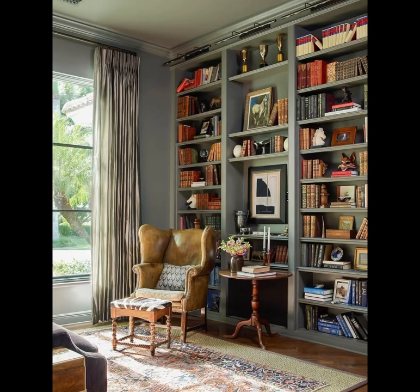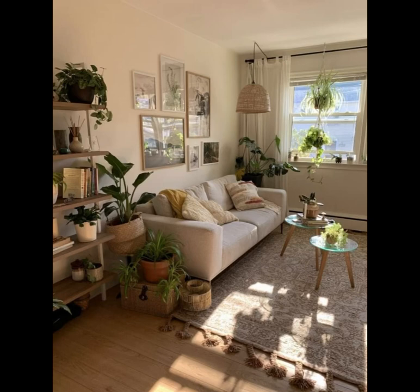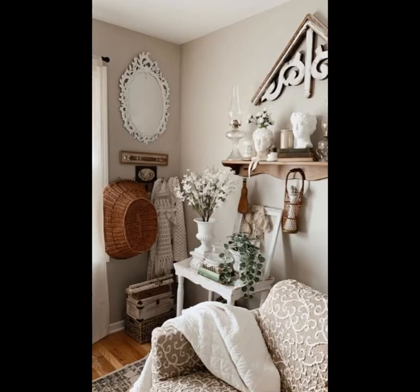Lastly, maintaining the vintage vibe in your home is about preserving and appreciating the stories behind each piece. Regular cleaning, proper storage, and avoiding direct sunlight are essential to keep your vintage treasures looking their best for generations to come. So, there you have it, folks.